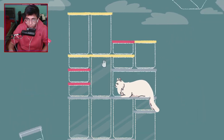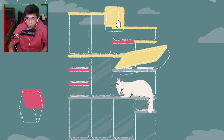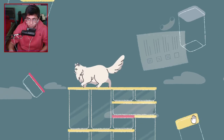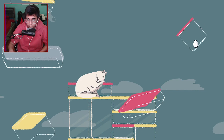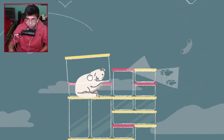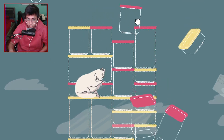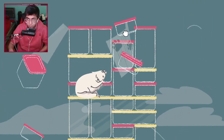It's rumbling, it's tumbling, it's ready to fall. Oh, come off it. Come off it, you bloody crumpet. That one's it. There we go. Okay. It's like Tetris, if Tetris was easy and didn't piss me off. Give me a small one. There we go.